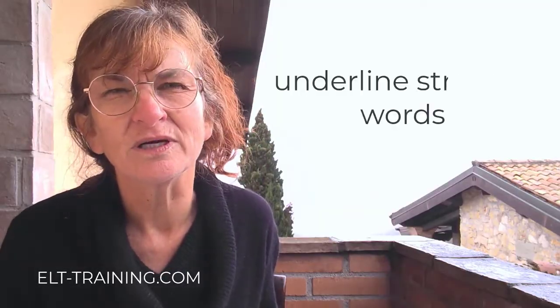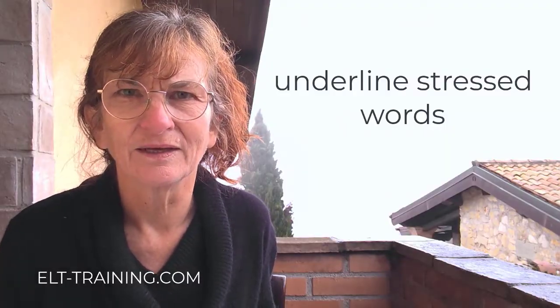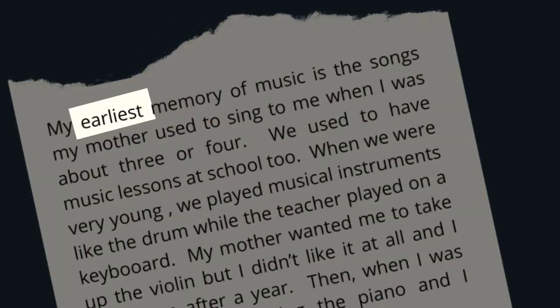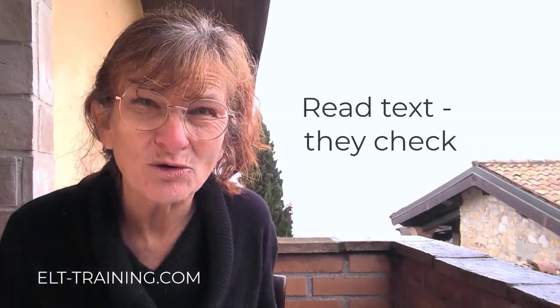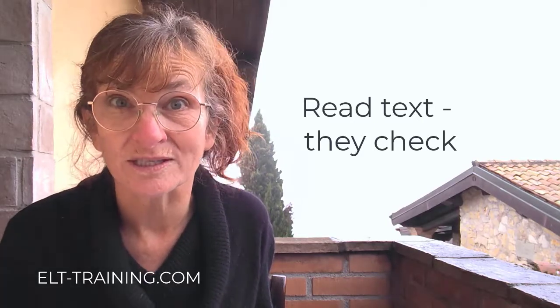Ask your learners to go through the text, perhaps they could do this in pairs, and underline the words that they think will be stressed in the text. This will usually be nouns and verbs, of course, but it might be other words. My earliest memory, for example. Then read the text at a reasonably normal speed and let them see if they were right about which words are stressed.